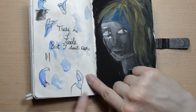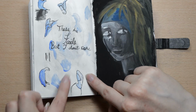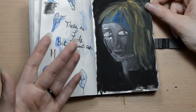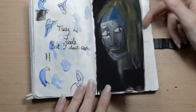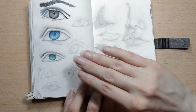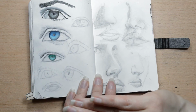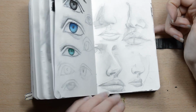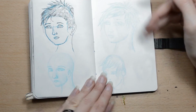Some color blobs that I tried to draw, so I try to get something out of these. I don't know what this is. Just something black to make the whole page black. Eyes. At this point I noticed that I really need more practice with features, so I started to draw eyes and lips in different views so that they will look right. Then I drew heads.